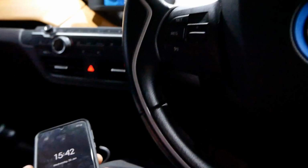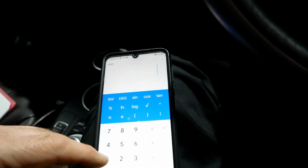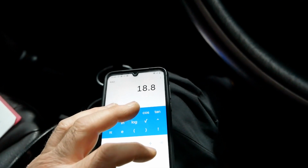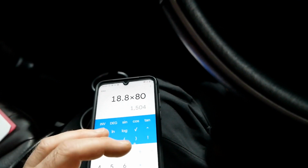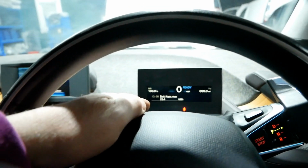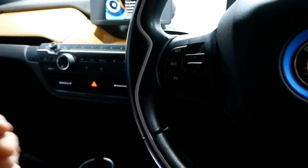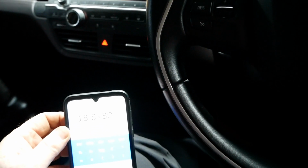So 15.4, let me just get my calculator up. This is a 60 amp hour i3, and these have a starting capacity of 18.8 kilowatt hours, and the app was saying we are down to 80% state of health. 80% of that is 15.04, and up there it's saying 15.4, so pretty close. But as I said, the BMS doesn't report state of health in these vehicles, so I'm assuming it's just using that information to get that percentage. So yeah, there we go.